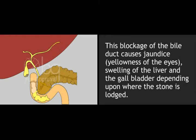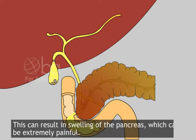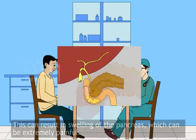This blockage of the bile duct causes jaundice, swelling of the liver and the gallbladder, depending upon where the stone is lodged. Sometimes the gallstones can block the flow of juices that aid in digestion by blocking the channel of the pancreas. This can result in swelling of the pancreas, which can be extremely painful.